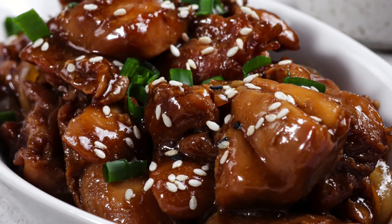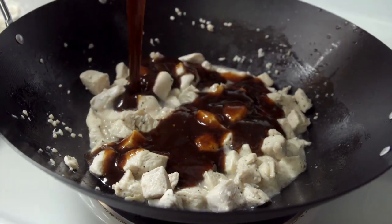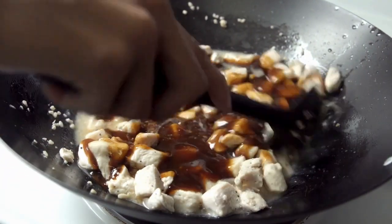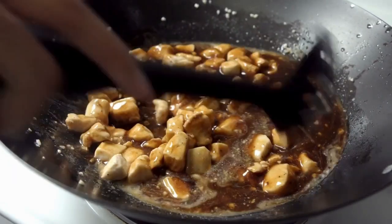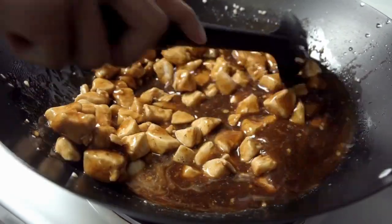This dish is not only delicious, but also incredibly versatile. It can be enjoyed as a main course, served over steamed rice, or paired with vegetables for a balanced meal. Its simplicity and quick preparation make it an ideal choice for busy weeknights or casual gatherings. Additionally, the ingredients are readily available in most supermarkets, making it accessible for home cooks.